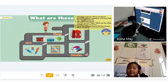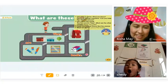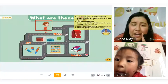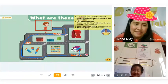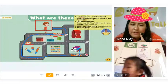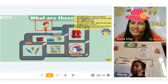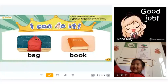Okay. Yes. Let's continue. What are these? Who's this? It's Timmy. Yes. So let's follow the words. Let's help Timmy. What are these? Yay! Let's read. They are books. Yes. Good job, Cherry. Very good. We are almost done with the lesson, okay?